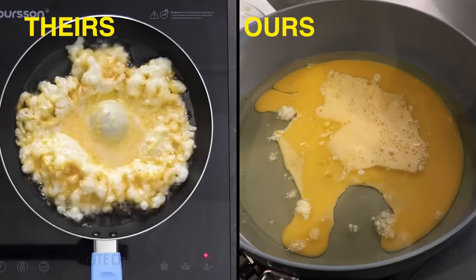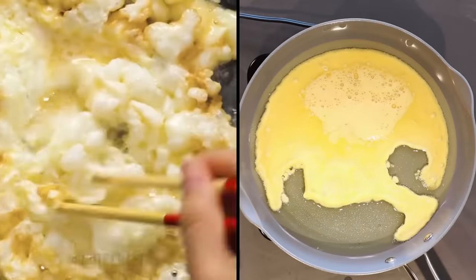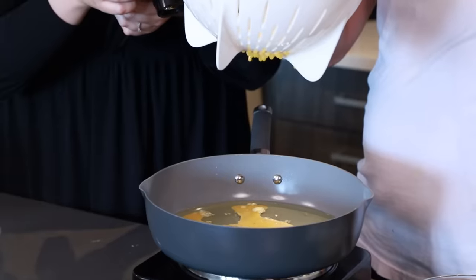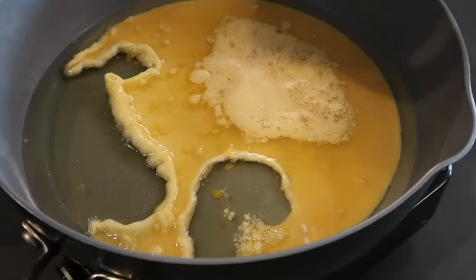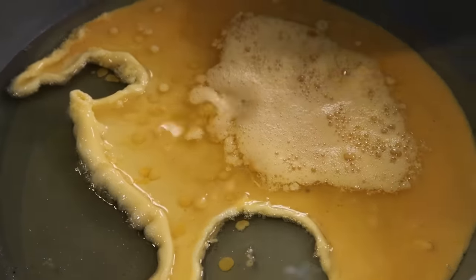It's not rising. That doesn't look right. We just created a swimming pool for our eggs. Uh-oh. The oil wasn't hot enough, was it? Okay. I'm gonna say we didn't do that right. No, I think that's worth a redo.